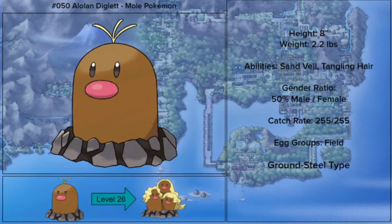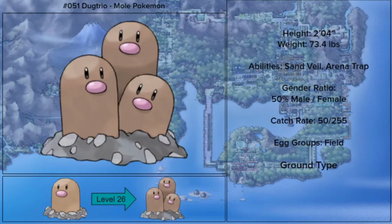Dugtrio is a set of Diglett triplets sharing a single body. Each head has brown skin, black eyes, and a large round pink nose. Dugtrio's 3 heads think the same thoughts and act cooperatively, though on rare occasions may fight over which head gets to eat first. In order to make burrowing easier, each head will bop up and down, loosening the soil.